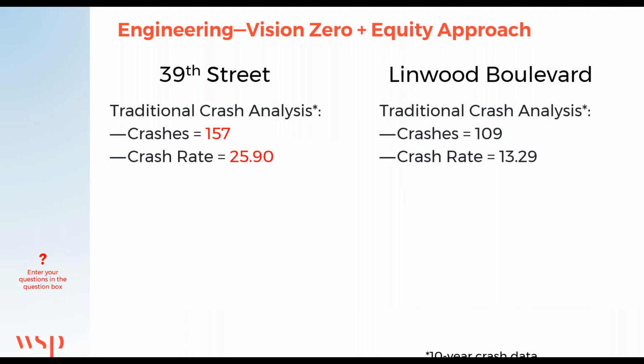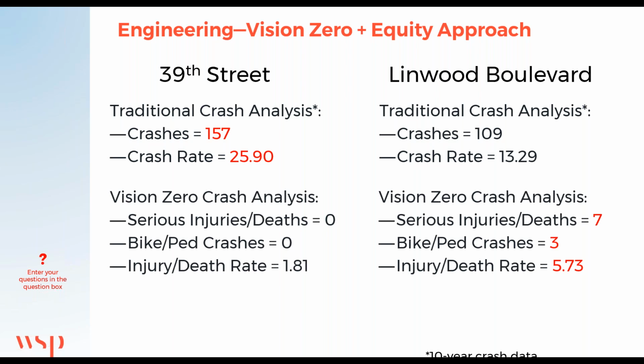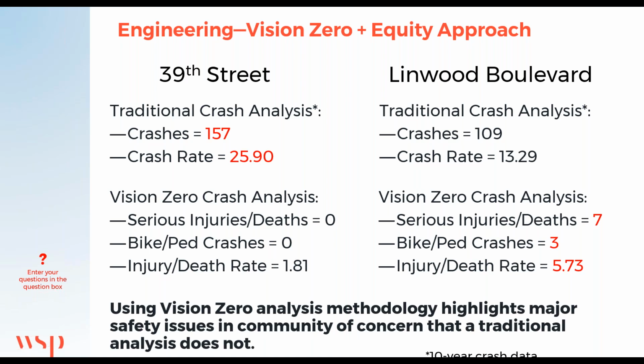If we look at these two corridors from a traditional engineering analysis perspective, we can see that 39th Street has a much higher number of crashes and rate of crashes than Linwood Boulevard. This might indicate, from the traditional perspective, that 39th Street should be the focus of our study. But if we shift our mindset into a Vision Zero mindset, and instead of looking at all crashes, we look at serious injury and fatal crashes and vulnerable user crashes, the bicycle and pedestrian crashes, you can see that 39th Street had no serious injury or fatal crashes and no bicycle and pedestrian crashes, whereas Linwood Boulevard had a very high number. And this is over a 10-year period. So having, in a very short segment, almost one fatal or serious injury crash per year was very high. Using a Vision Zero analysis highlights safety issues in communities of concern that a traditional analysis does not.